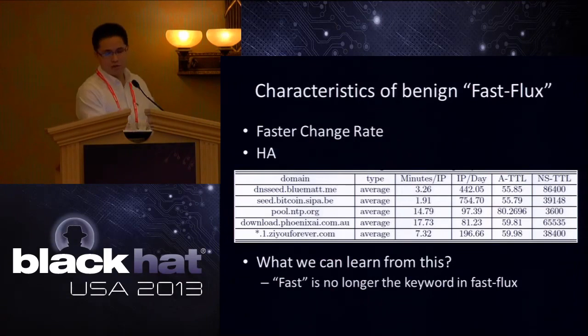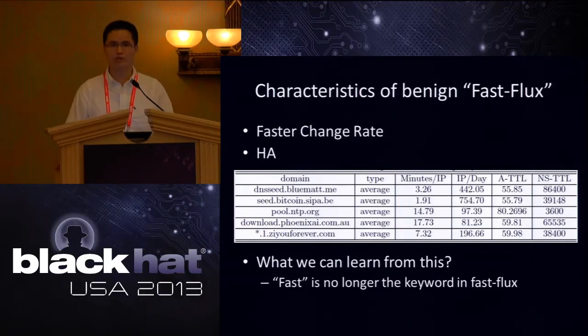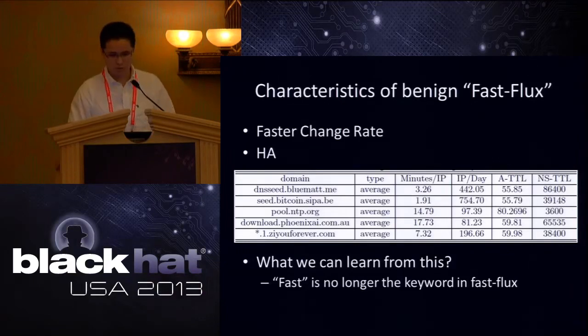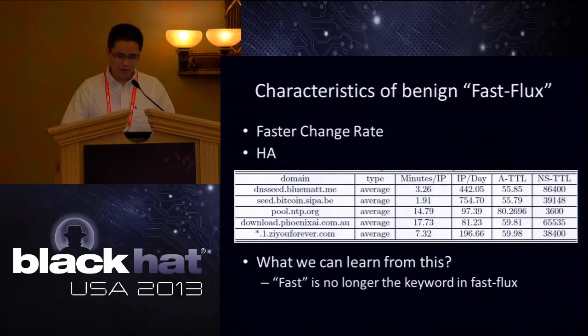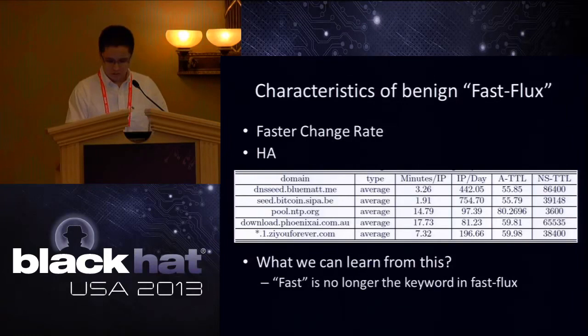The characteristics of this benign FastFlux, because we have to understand them to differentiate them from the bad ones, are, first, that they have a very fast changing rate, like old FastFlux but not like new ones. The second is that they are all for high availability. The table here shows the average time each IP is being used. This number is much lower than the current number for FastFlux domains we listed at the very beginning. So what can we learn here? I think the most important lesson is that fast is no longer a keyword in FastFlux.